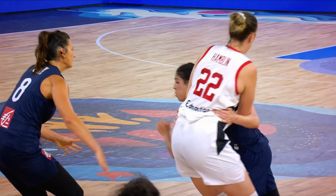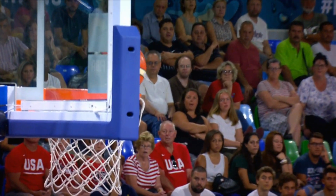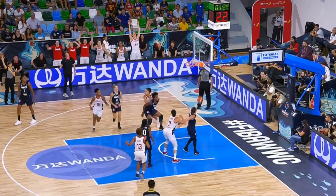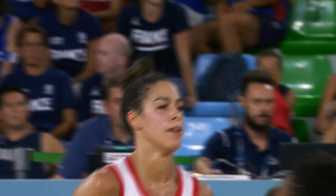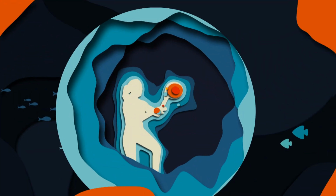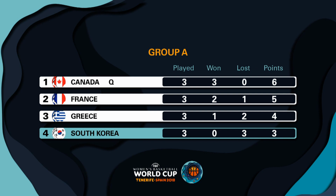Finds up the three and just buries it. But they were then outscored by the Canadians in the remaining 3 quarters, mainly thanks to the shooting of Kia Nurse. And Nurse just knocks down the first three for her for the game. The 71-60 win seeing the Canadians book their quarter-final spot. It meant France and Greece progressed to the quarter-final qualifiers, while Korea made an early trip home.